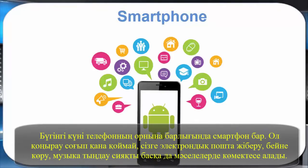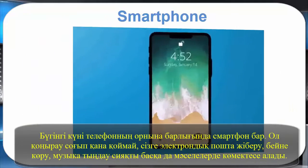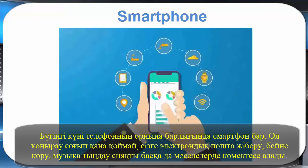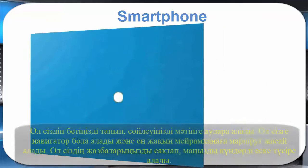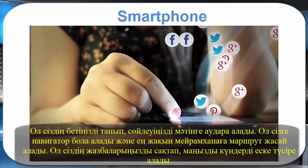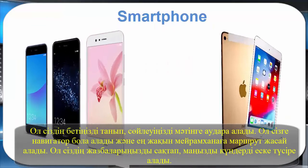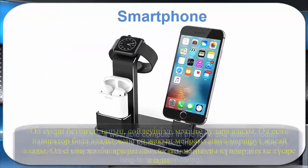Today, instead of having just a telephone, almost everybody has a smartphone. It can not only make a call, but it can help you with other things like sending email, watching video, and listening to music. It can recognize your face and translate your speech into text. It can serve as a navigator and build a route to the nearest restaurant. It can keep your notes and remind you of important dates.